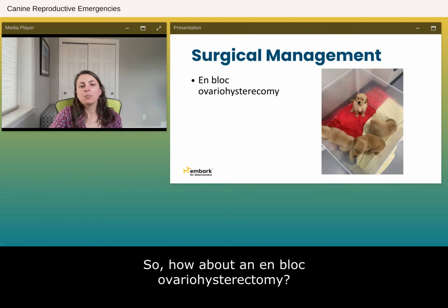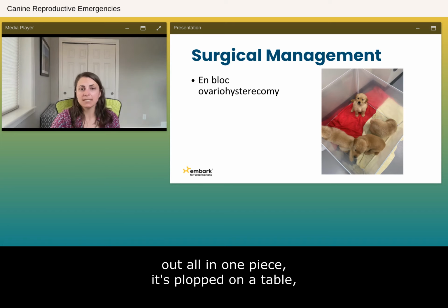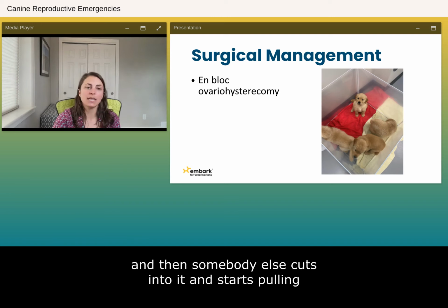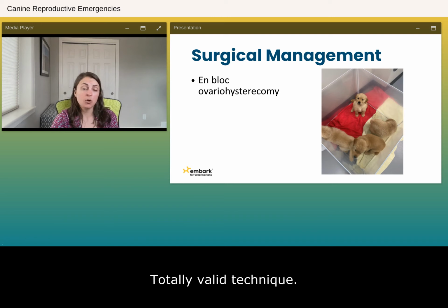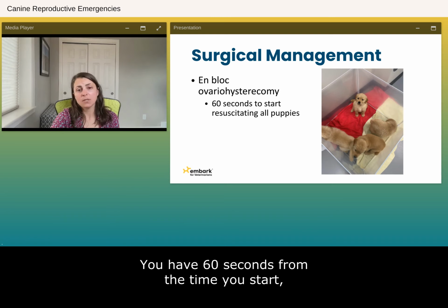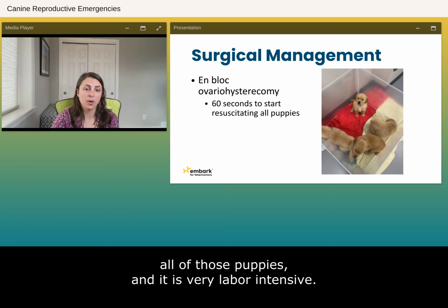So how about an en bloc ovariohysterectomy? This is where the entire gravid uterus is taken out all in one piece. It's plopped on a table, and then somebody else cuts into it and starts pulling out those puppies and resuscitates all of them. Totally valid technique, definitely can be done. You have 60 seconds from the time you clamp those uterine arteries to start resuscitating all of those puppies. And it is very labor intensive.